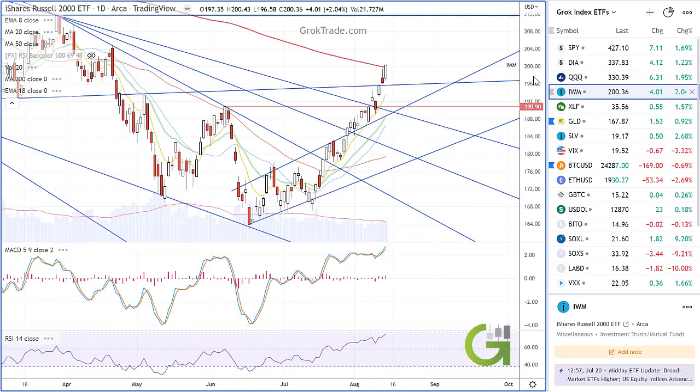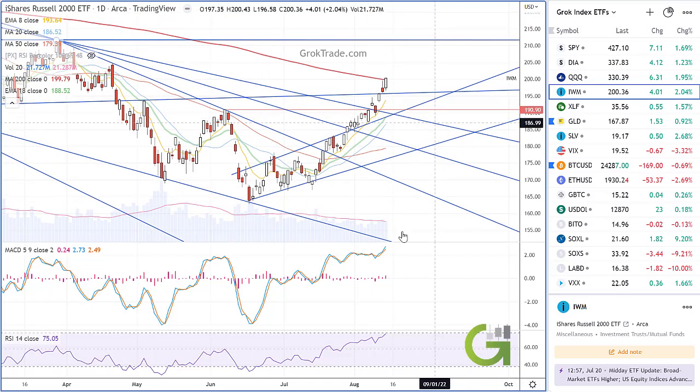Small caps here, up, closing above the 200-day moving average. Very, very strong move to the upside. Really looking good here. But we do not have a bearish divergence on the daily. And we are pretty extreme on the RSI, okay? Really bullish here in the last few weeks. But taking profits right now wouldn't be a half bad idea.